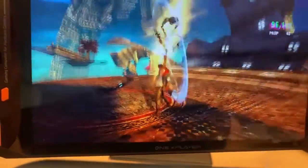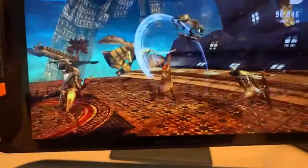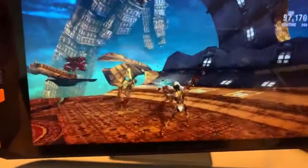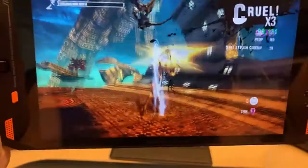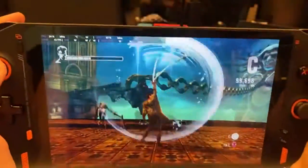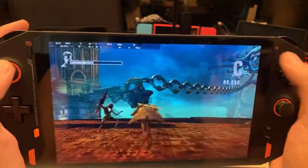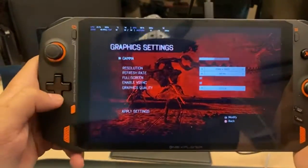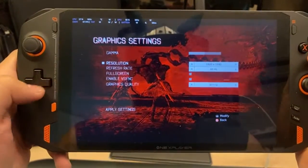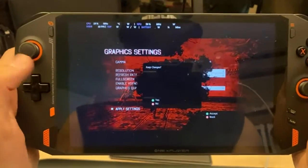Like 50, 45 frames. Still not a bad experience with this game. Sorry, I got too close. All right, hold on. Let me try lowering it to see if I could keep it at 60 frames during combat.